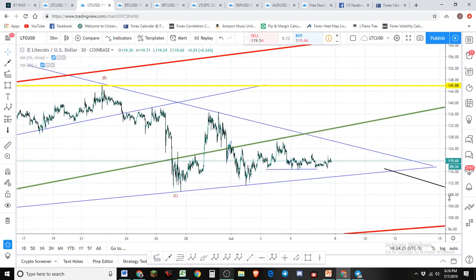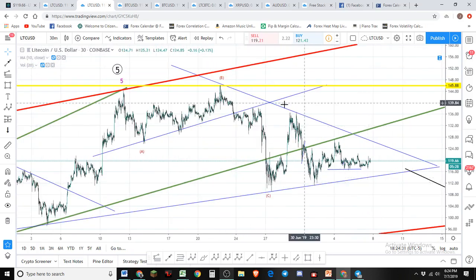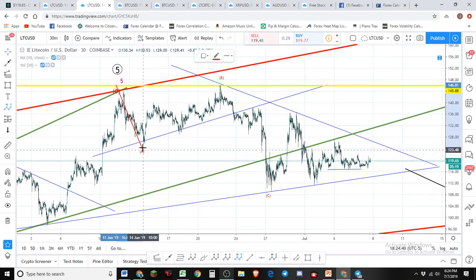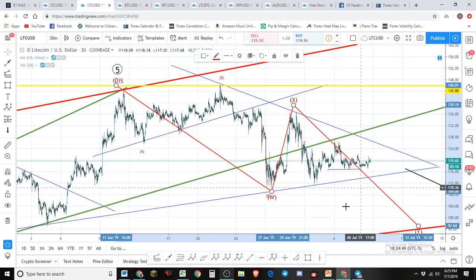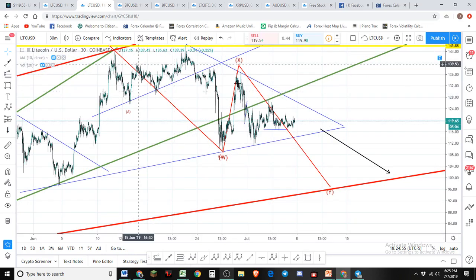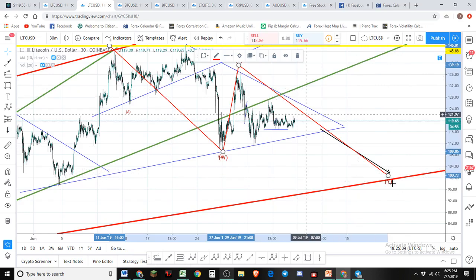Let me just show you what that looks like. So basically, that would be an X wave, which would be part of a WXY. Let me find my WXY. There it is. That would be part of a W all the way down here. Then X, and then we need to be making Y coming down. Okay, Y is usually a one-to-one correspondence between the W and the Y, so whatever length the W is, the Y usually is. That one-to-one correspondence puts us right at the $100 mark. So that's why my bias is to the downside right now, and that's what I'm thinking for now.